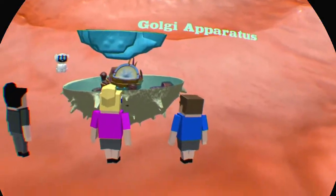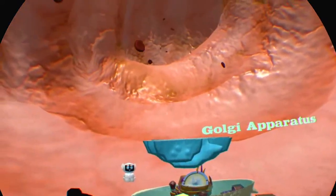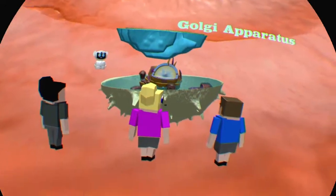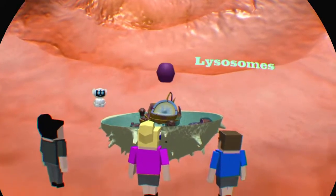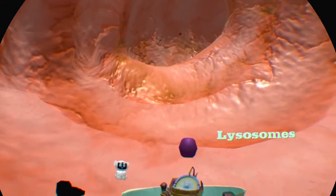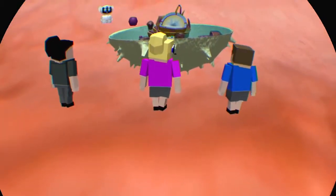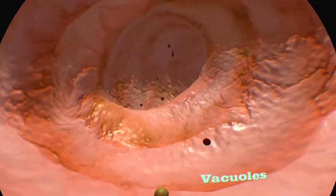Golgi apparatus. This completes the production of some proteins and bundles others, coating them with a membrane before they are sent either inside or outside of the cell. Lysosomes. They protect the cell from foreign bodies such as viruses and bacteria. Vacuoles. They sometimes contribute to cell hybridization.